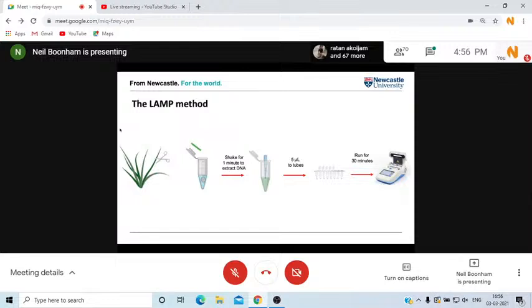But this is how this method looks in reality. So you take a piece of the leaf of interest, put it into an Eppendorf tube with a stainless steel ball bearing and some buffer, shake it up for a minute to extract the DNA, take some of that sap extract and put it into the reaction tubes, and then put it onto the Genie machine. In this case, we're running the reaction for 30 minutes.